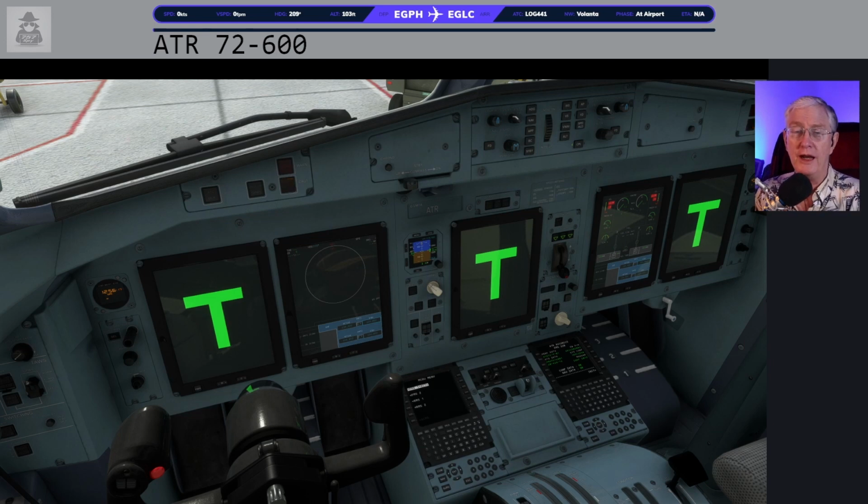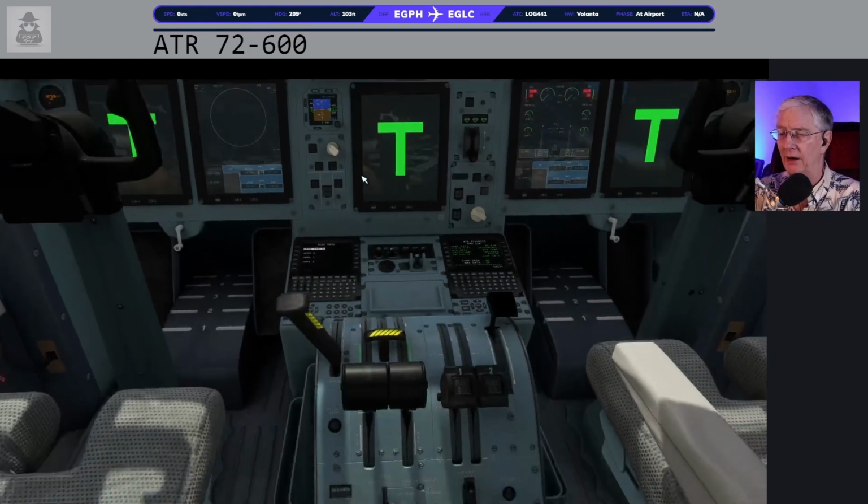This airplane was a combination of an Italian manufacturer and a French manufacturer. And I think this is the last plane that those two manufacturers did before they all became Airbus.